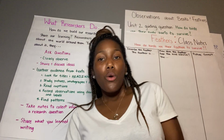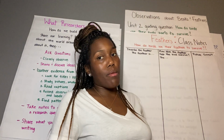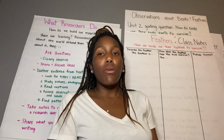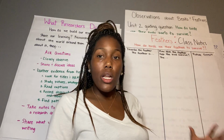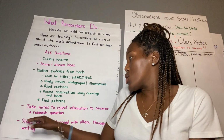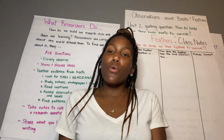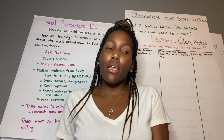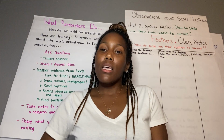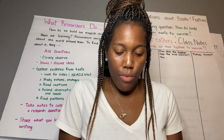As a class, we're going to use this note catcher. And since you guys are not here with me, I'll look through the book and write some things on our note catcher. Researchers also share what they learned with others through writing. Beginning tomorrow, we're going to share what we learned through writing, and we're going to start to write a paragraph about what we're learning as researchers.